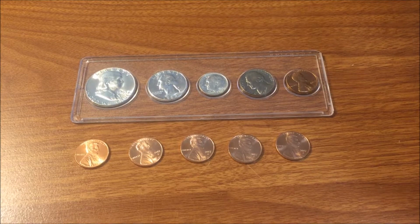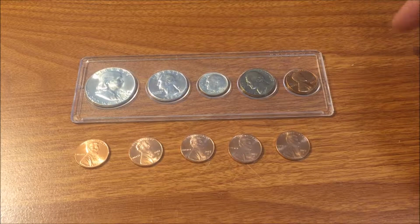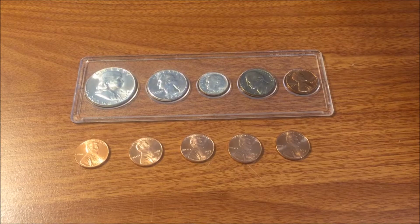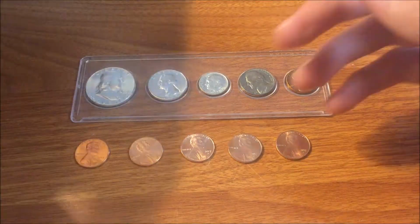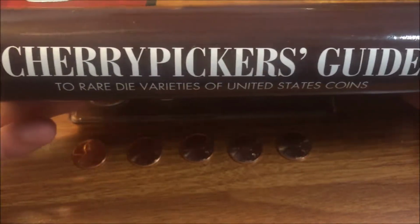So today we're talking about cherry picking. Cherry picking is when you go to a coin shop or look through rolls and try to find something that's worth more than face value. One of the best resources for this is the Cherry Picker's Guide.